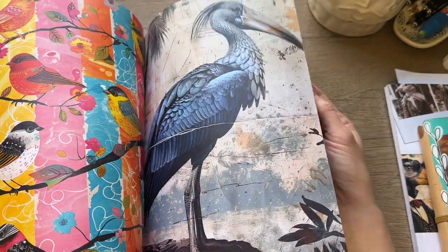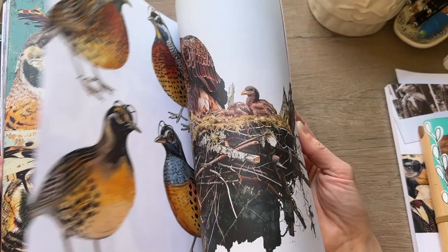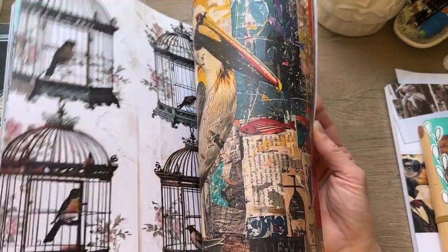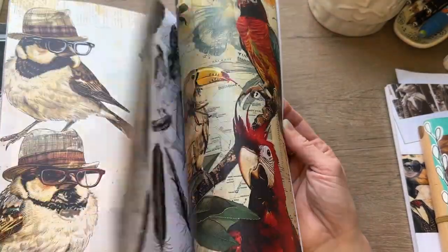But anyway, I just wanted to share it with you, and just how amazing it is. I actually just did a spread with this last night. It came out really cute, so I'll show you that. And I just thought we could do a page in one of my collage journals together, just to give you an idea of how I like to play with these books.